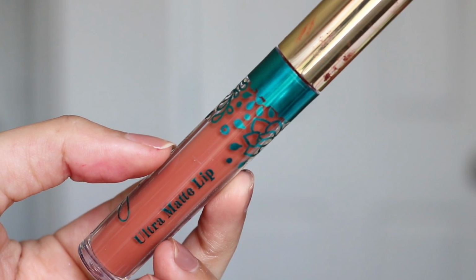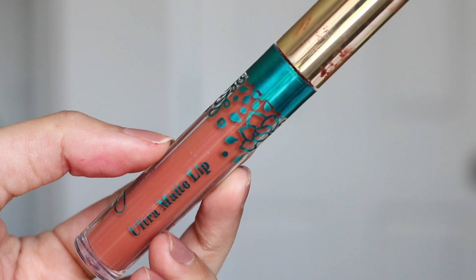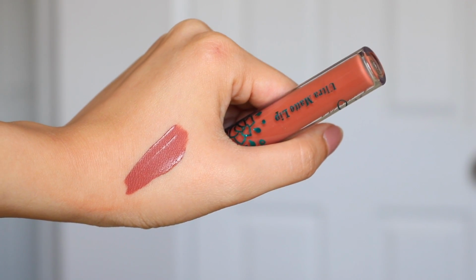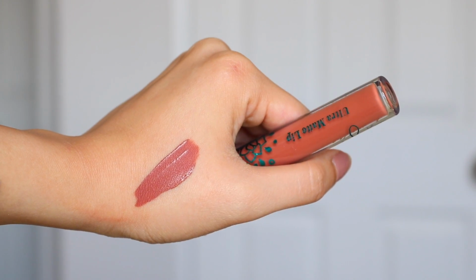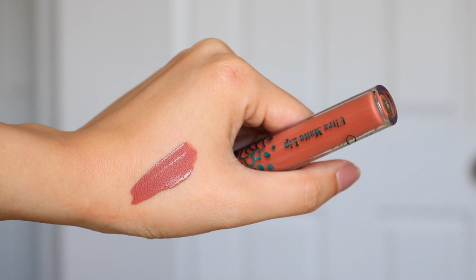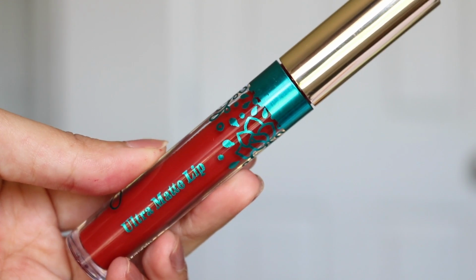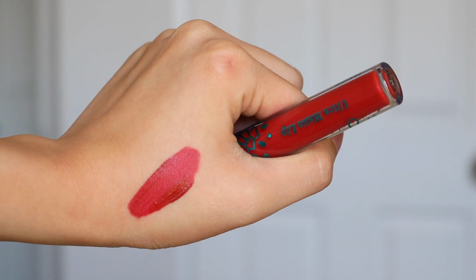And the one that I'm wearing right now is Secreto. But this one is kind of like Mija, like a warmer version of it. It's very orangey, very warm, but it has a little bit of dustiness to it. And then lastly, we have Besame, which is just the red in the collection.